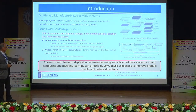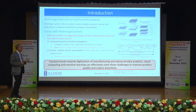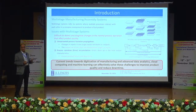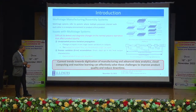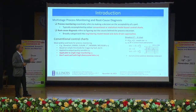So, as I said here, a lot of things are happening these days about data analytics, machine learning, artificial intelligence, you hear a lot. But we also are collecting a lot of data because of the fast computers we have, and a lot of sensors we can put in. So a lot of data is available to us. The question is, how do we utilize this? This approach takes advantage of this particular data collection which we have.